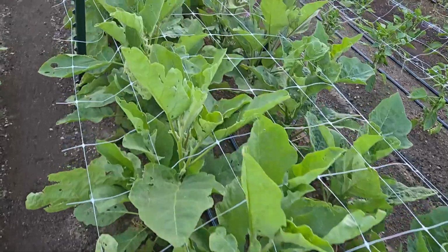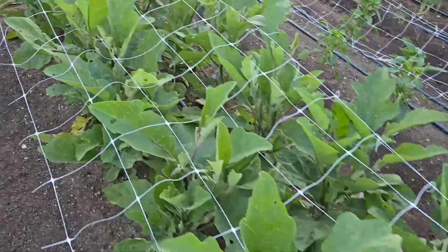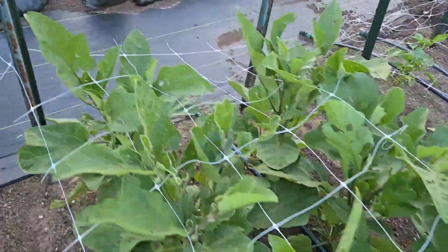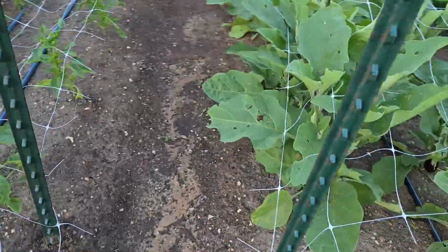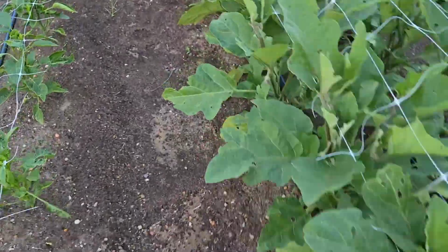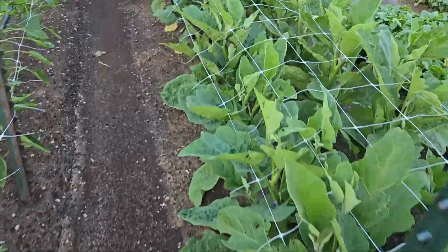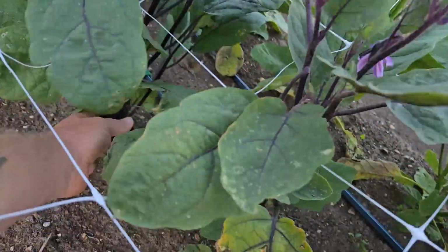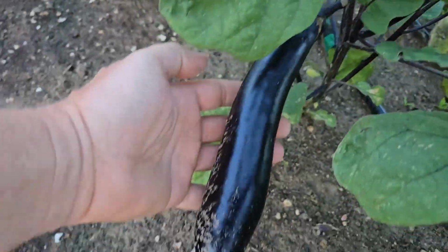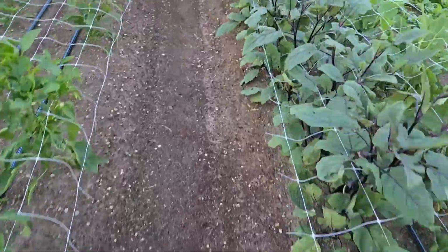and I'm not seeing any of the other ones yet on this side, but plants are looking pretty healthy. They got some bug damage, but we always get a little damage on the leaves. People don't need eggplant leaves. It doesn't really matter as long as the plant stays healthy. Oh, here we got a nice Japanese long one there. So those are starting to crop. There's another one and another one.